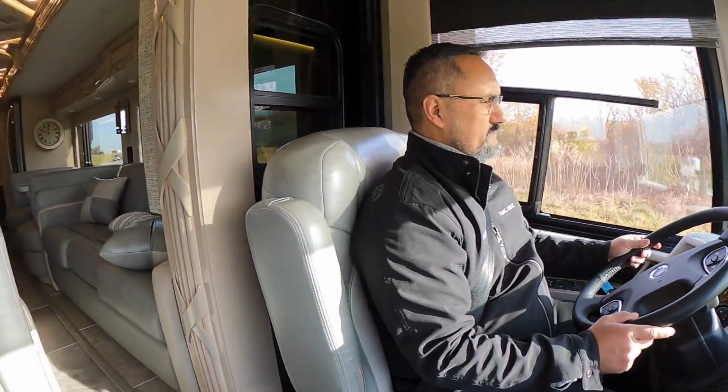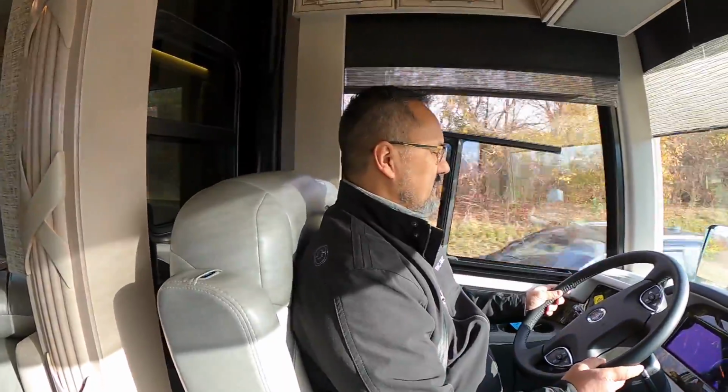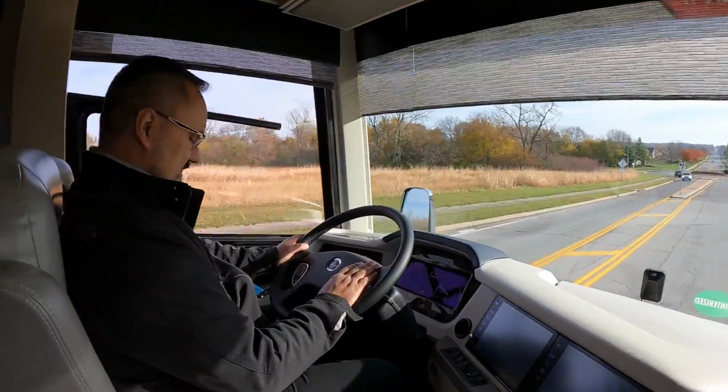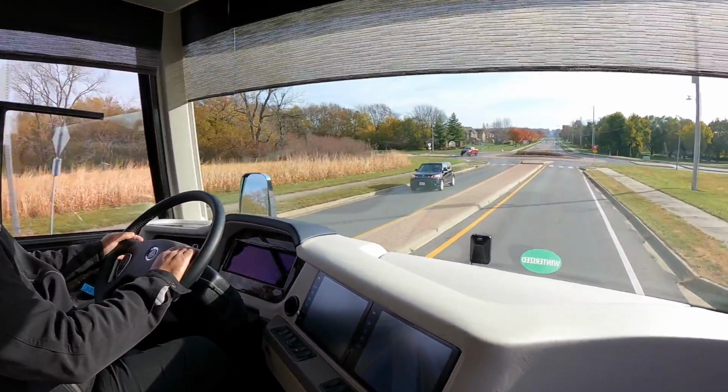Now, are these seats heated and cooled as well? Yeah, they're going to be heated, cooled, and both of them are going to be recliners. I wouldn't even call them recliners, they're just like mini couches. Extremely comfortable.